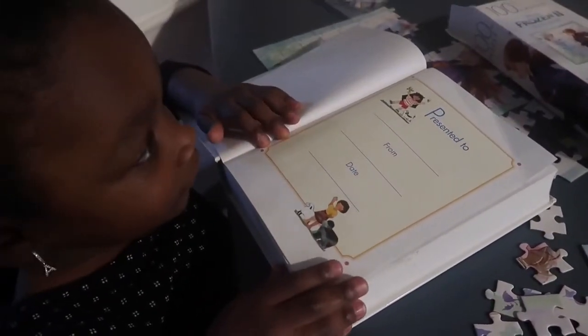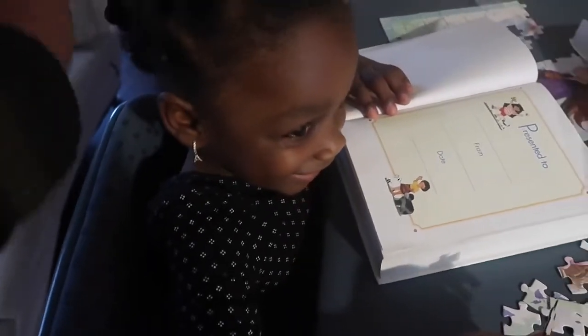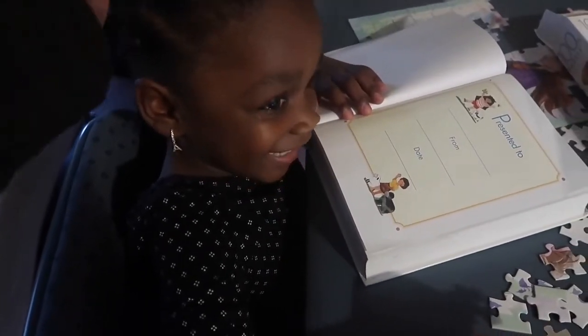Ava just got finished eating ice cream. This on your mouth. Let me see. What kind of ice cream did you have? Chocolate ice cream. So good. I didn't eat all of it.